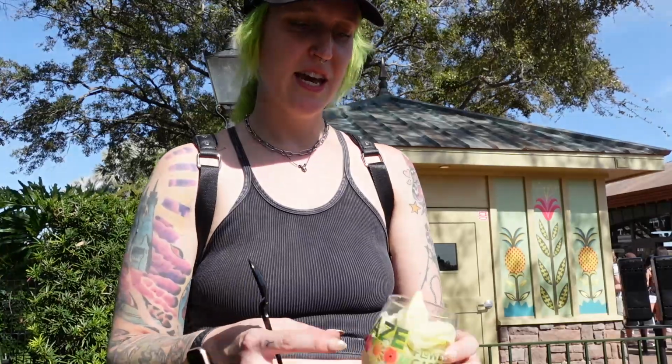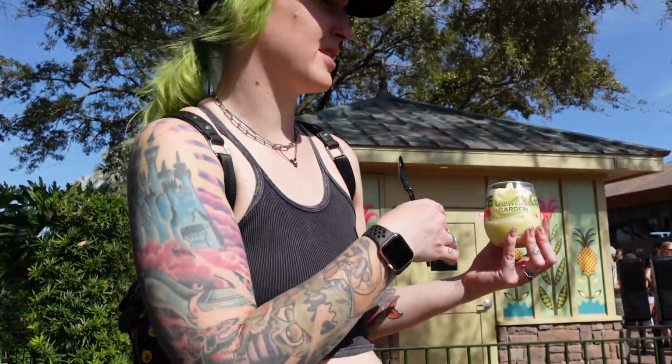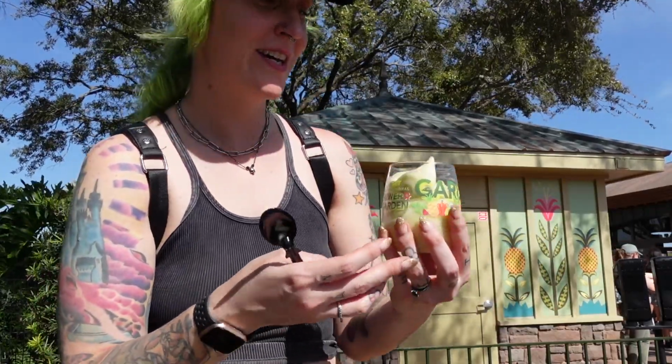We finished our garden graze. So you only have to do 5 of, I think it was 7 or 8 options throughout the park, which is really nice. It's a lime Dole Whip when you do it. This is the same location that you can get just a pineapple Dole Whip, but I didn't want to buy one when I can get a lime one for free.